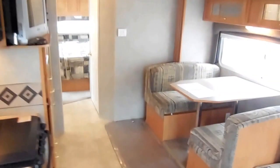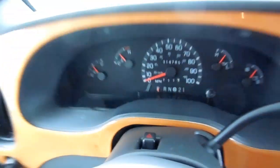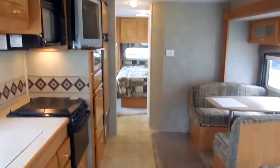Look at the hours on the generator. I mean, 98 hours now. That's it. This thing is just like new. 98 hours on the generator, 47,000 miles on the odometer. Folks, it doesn't get any better than this. So give me a call because this one will go quick.